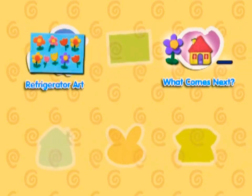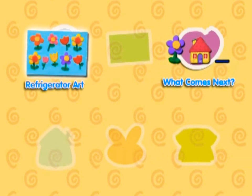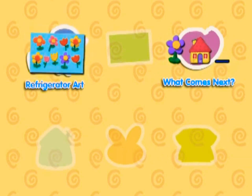Wow, you're good at finishing patterns. Do you want to play again? Or we can count refrigerator art. If you want to keep watching the show, press the white arrow.